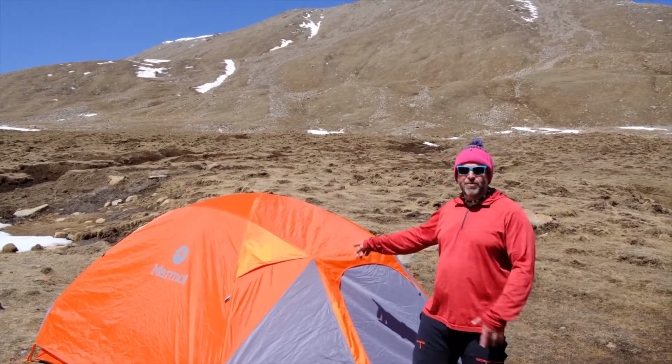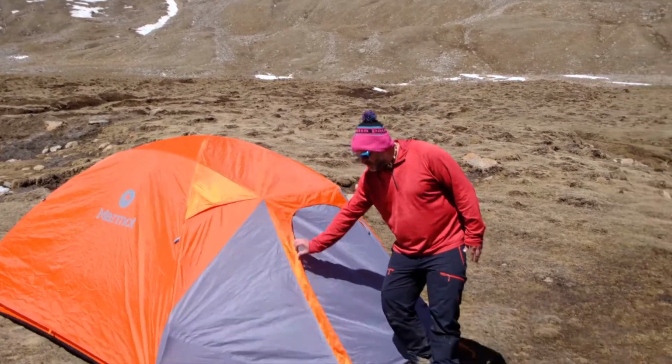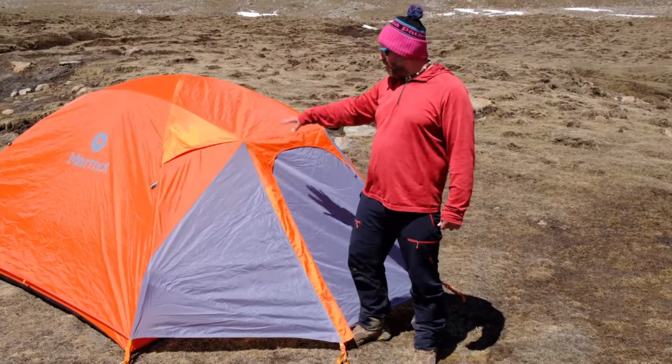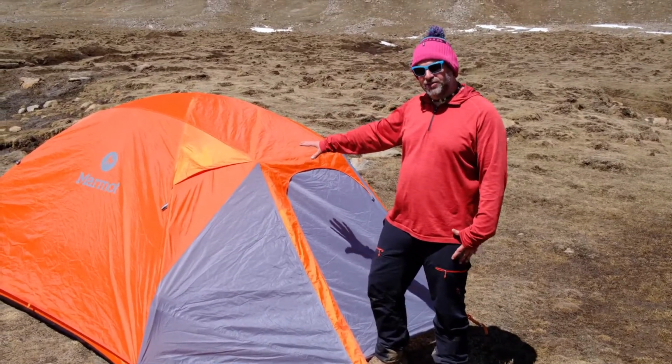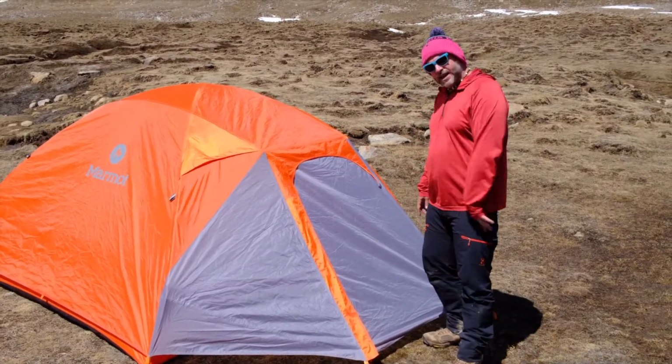If you have 3 to 4 people, this might be a good tent for you. Okay, so first thing, you have the rain fly here. This rain fly is excellent. It's going to keep all rain and snow off. I've never had a problem with rain entering the tent. It's very dry, very warm inside. Now I'm going to show you the inside of the tent.